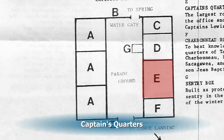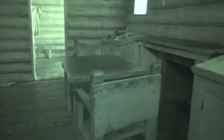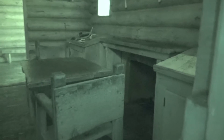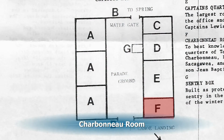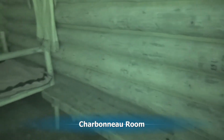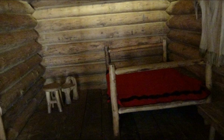Next up, we'll look at the captain's quarters. This is where Lewis and Clark lived, and this was where their office was and where they did most of their work. This and the next room were in infrared because it was so dark inside. Lastly, we'll go to Charbonneau's room. This is where Charbonneau and his wife Sacagawea and their child lived during their stay here.